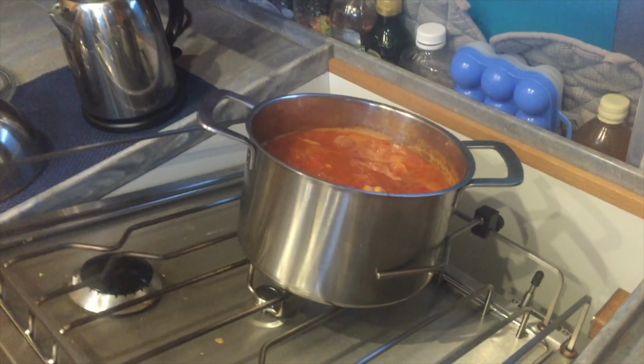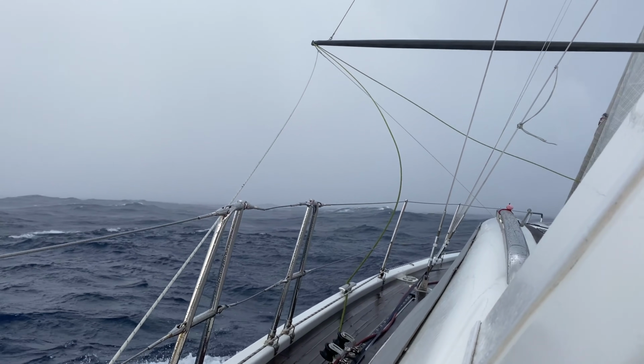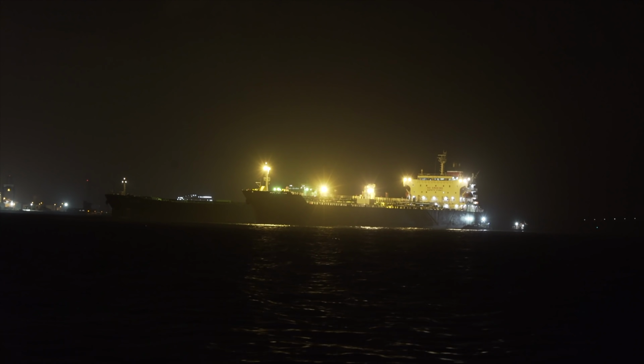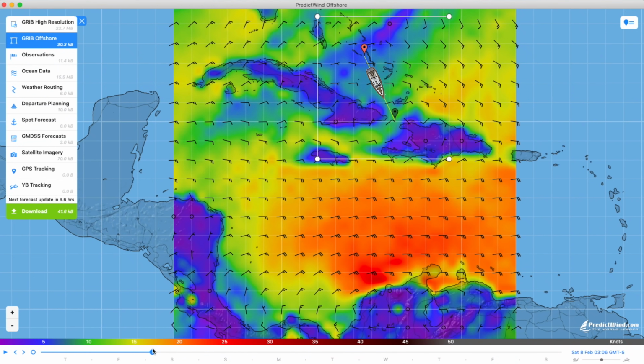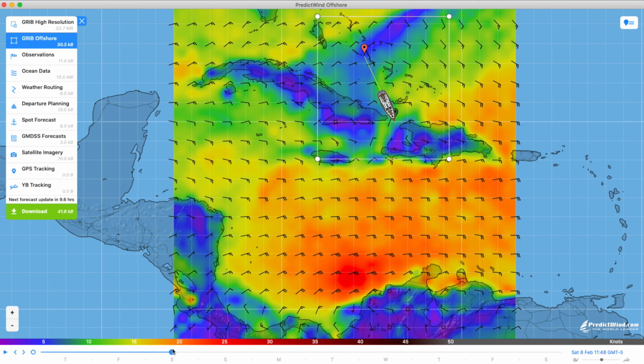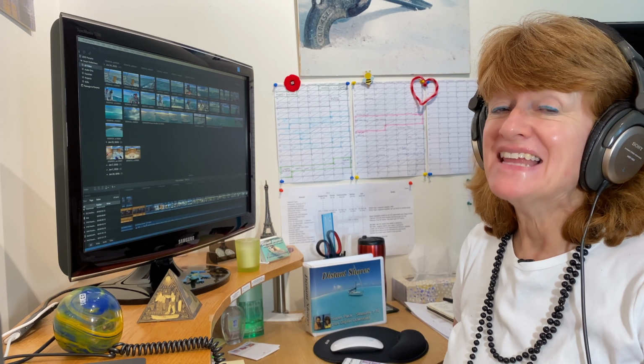You'll see how we manage night watches, cook in rolly seas, deal with squalls, avoid ships at sea, and make a night landfall at one of the busiest harbors in the world. I'm also going to show you the process we use to plan out passages so that you can do it too and practice the methods at home. And now, let's go sailing.